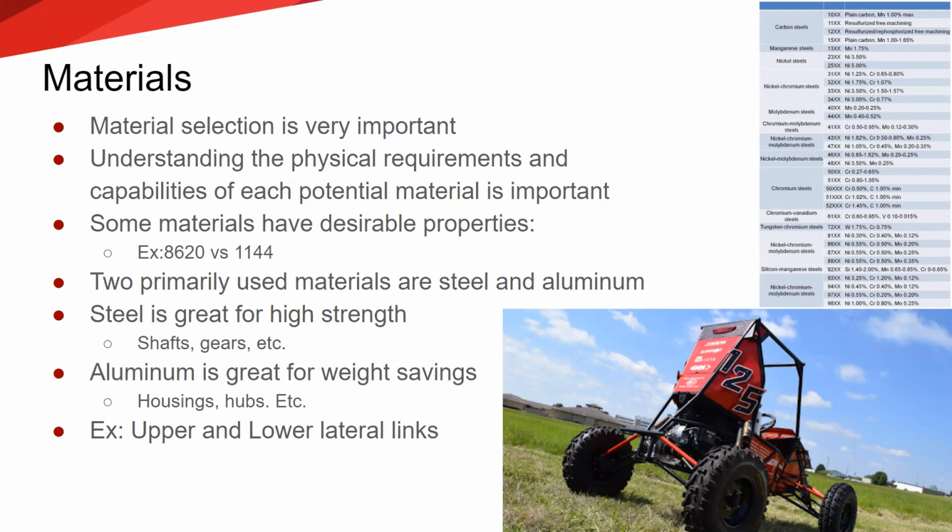All right, so the next thing: two primarily used materials are steel and aluminum. Steel and aluminum are bread and butter. Steel is really good because it is very strong. They make buildings out of this thing.